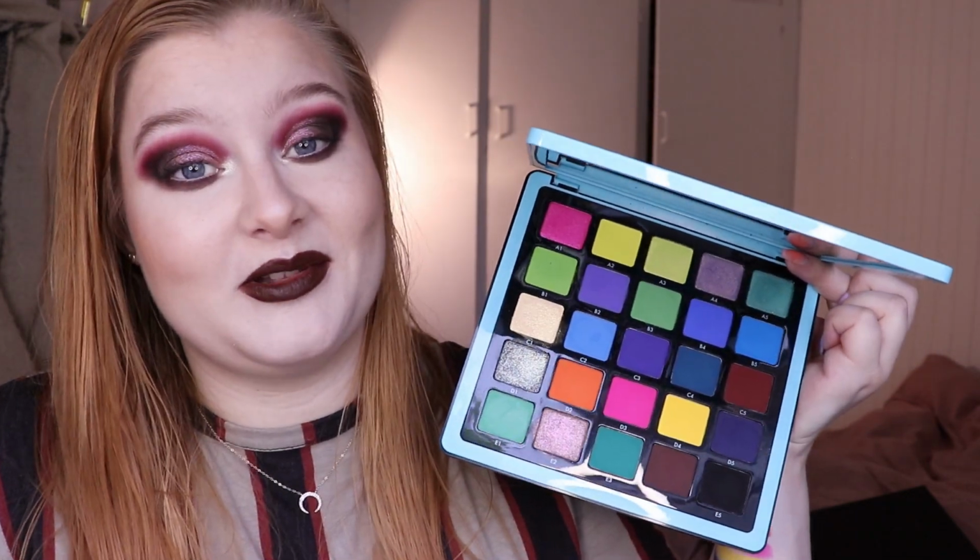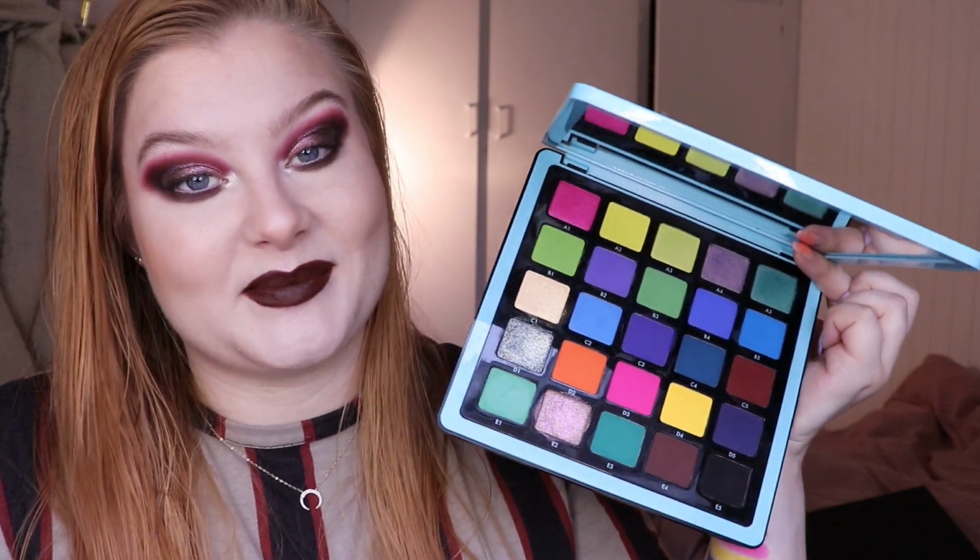And I'm just so lucky and grateful to have this palette gifted to me from my good friends Gina and Julia. So again, thank you so much. It's so much fun to play with a new palette, and you did great picking out this palette for me. It's so beautiful and I love the colors in it.